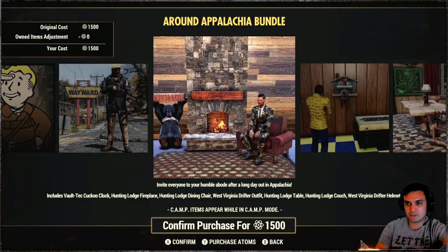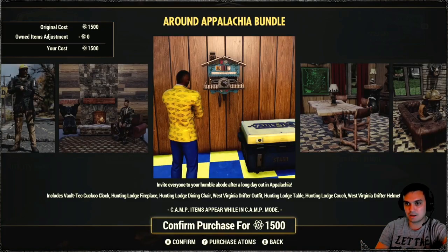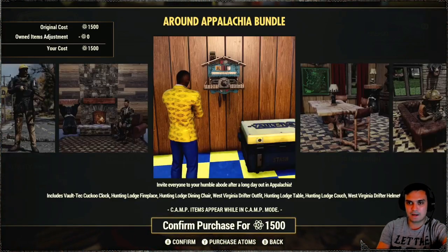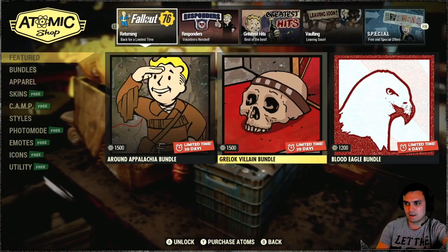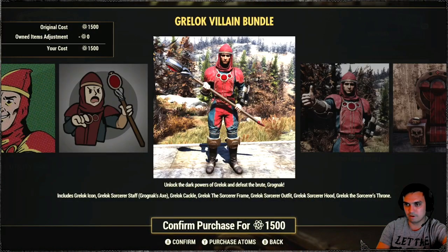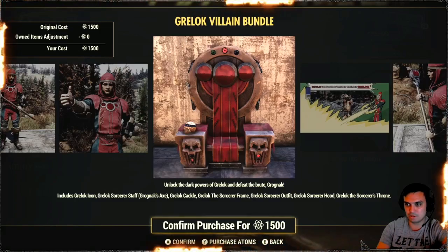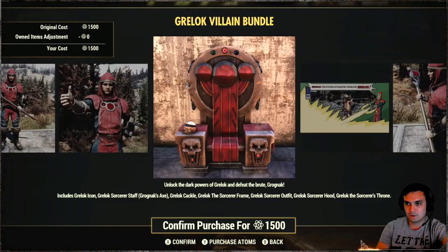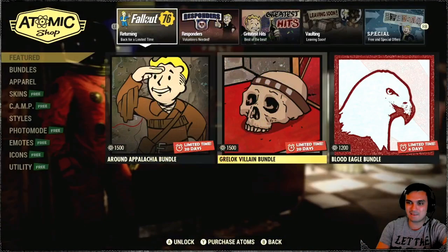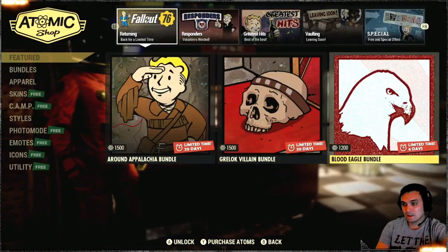The fireplace is actually really nice, and it is included within this bundle. This clock is also included, and it's animated, so it's actually also pretty cool. Yeah, I do have videos for each of these bundles, apart from this one, if I'm not mistaken. I haven't had the chance to make a review for this one. But yeah, you get the chair, so yeah, I prefer the barbarian one.